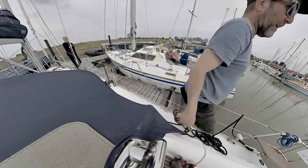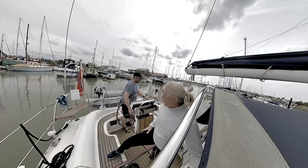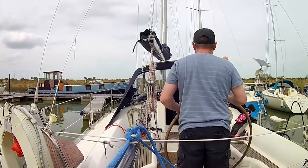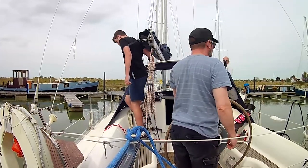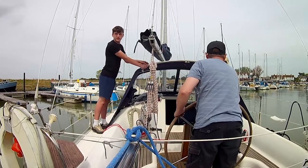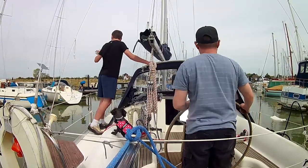We're surrounded by pontoons, so we're not going to go anywhere. You're definitely clear now. Yeah, it's good. Well, watch out for boats coming in now then, don't we? Yeah. Bye! Thank you.